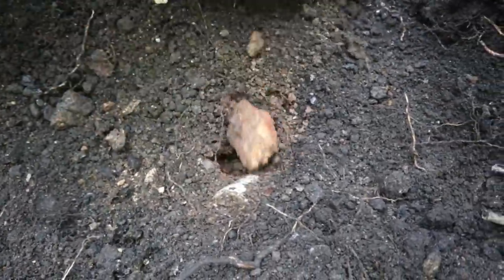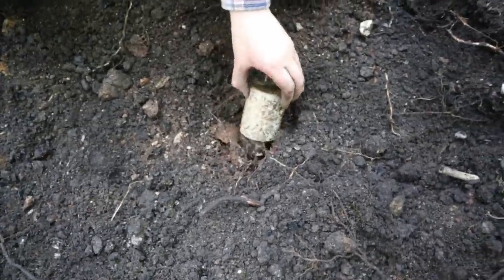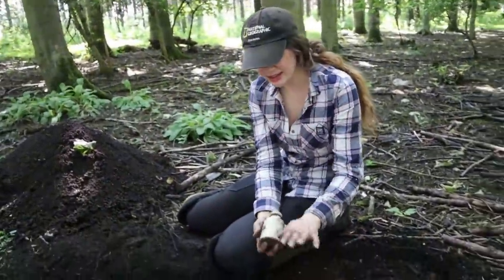I'd like to find something here. Oh, I think it might just be a little ink. Yeah, it's another one. Another ink. Inky thing. I'll still take it because I like these little inks. I love them.